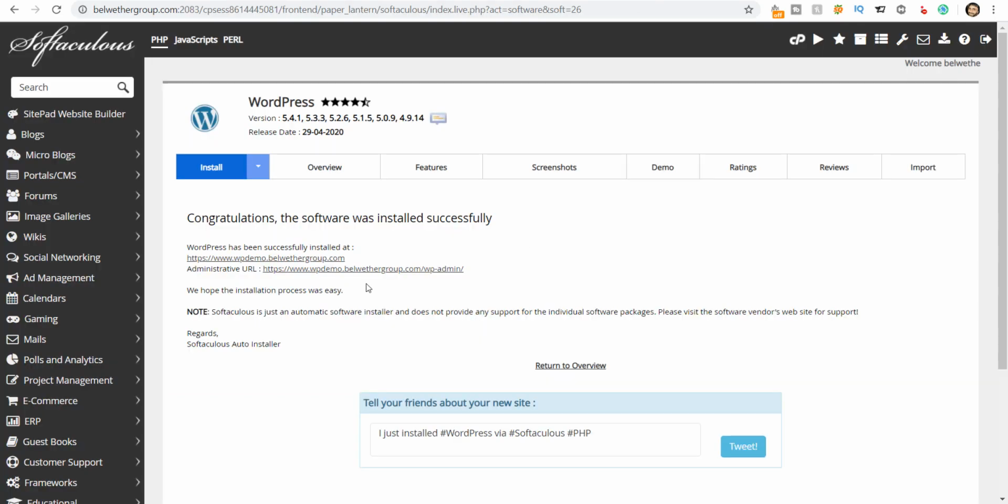Again, go back here and I click on this link. This is your admin URL. This is the URL you will use to log in into your website. Remember the login details that we entered earlier during the installation? Those are the login credentials that you will use to log in into the website. However, it will be auto logged in at the moment, as you can see here.